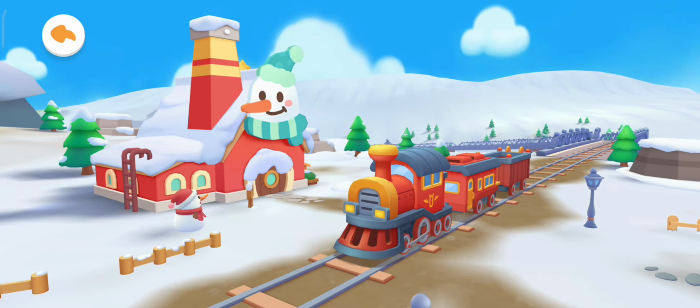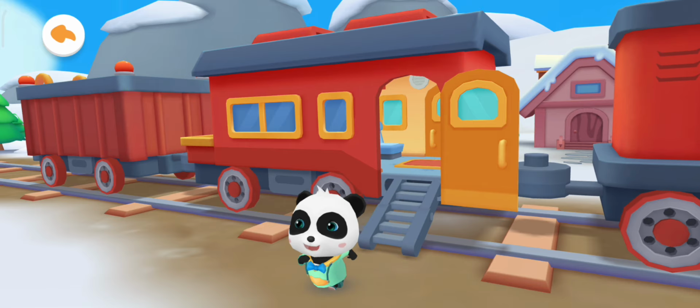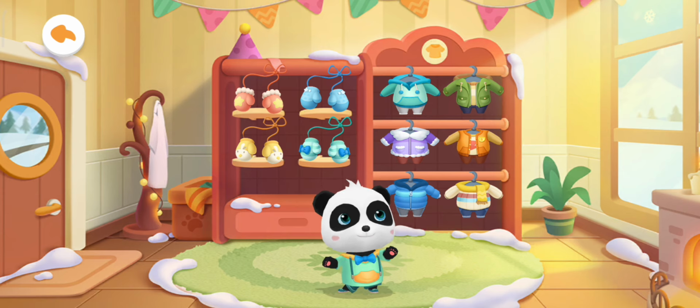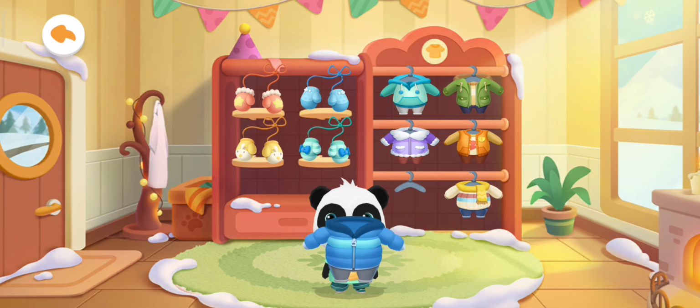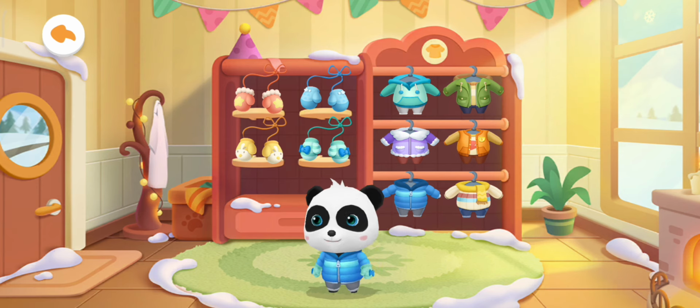Train is approaching Snow Mountain. Please take all your belongings and get off in an orderly manner. Wow! We can build a snowman now! It's so cold! Please help me put on a warm coat and gloves! Tap the tick button and go roll a snowball! Now I'm ready. Let's go and build a snowman.